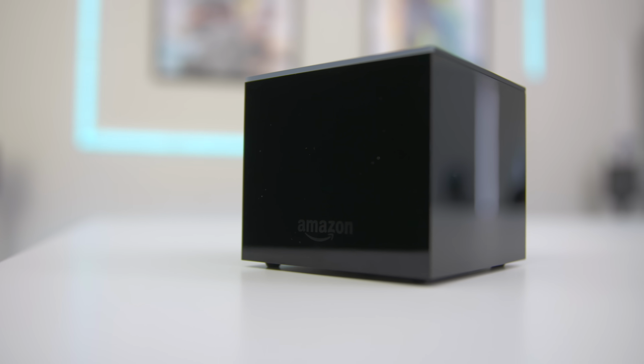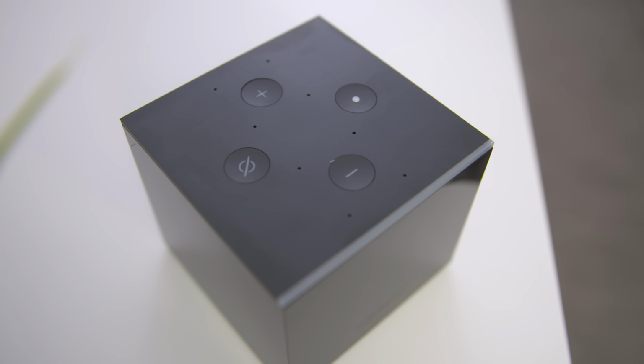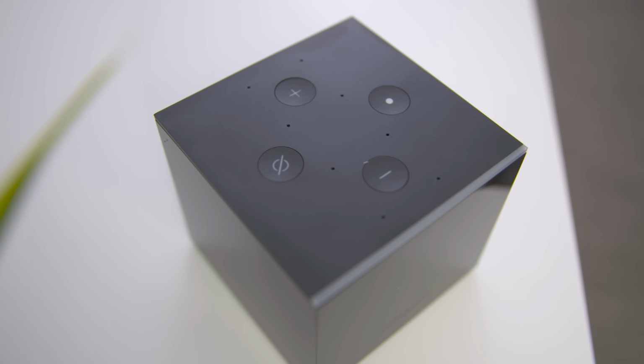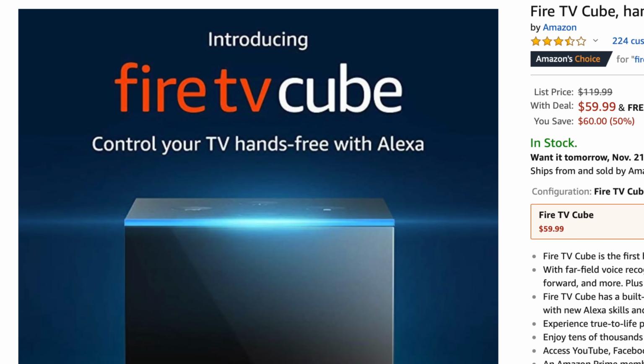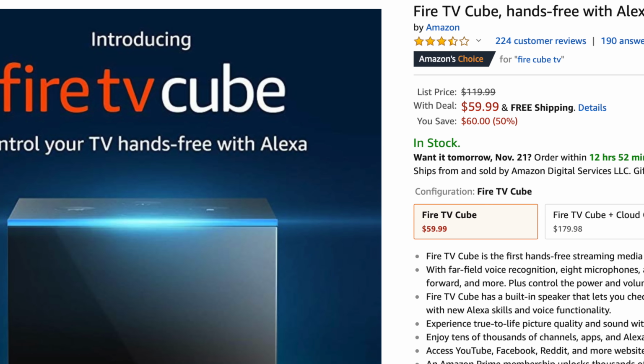But one of my favorite voice assistants that offer a ton of functionality is actually the Amazon Fire TV Cube. This thing is basically an Amazon Echo that connects to your TV and completely controls it. It offers a lot of versatility when it comes to controlling your TV and throwing shows on without having to touch a remote at all. So I really like the Fire TV Cube, and it's going for 60 bucks, which is 50% off. It usually goes for $120. $60 for that kind of device, so good.